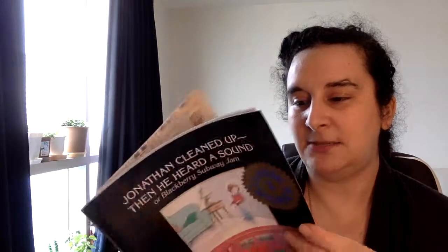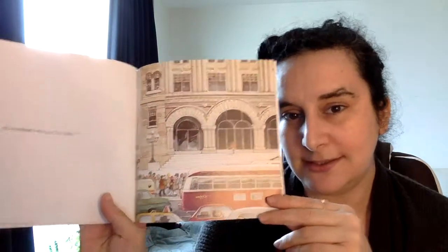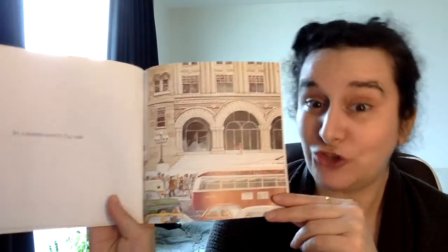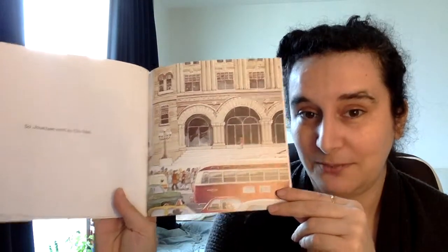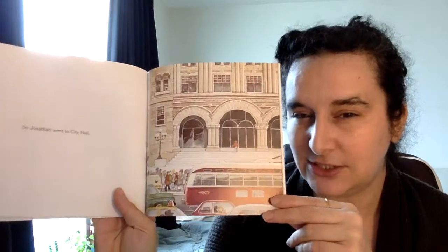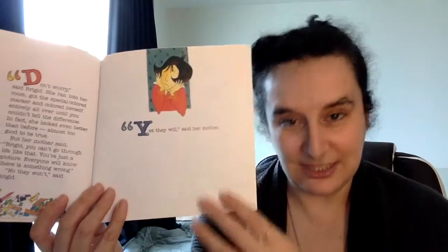And one thing I do like about these is that sometimes you get a one-sentence page. I feel like these one-sentence pages are there to help children start the process of reading for themselves. One sentence on one page with a picture is a great way to get your child to start connecting the sounds and the words. I'll read this page and you read this page.